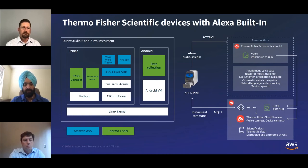And on top of that, if you keep going up, there's the standard third-party libraries related to Python, C++, and the Android VM itself. The green pieces are the ones we have developed within Thermo Fisher, and the blue ones are the ones we've got from Amazon. The data collection green piece is essentially the heart of the whole system, right? That's where the customer sees the touch screen. That's where they interact with the instrument. It controls the instrument. That's where you would see the run status. You could plan your runs. You would see the amplification plots coming out as the run's progressing.